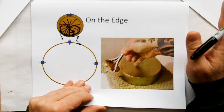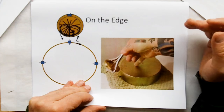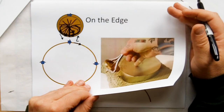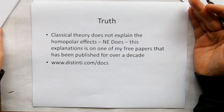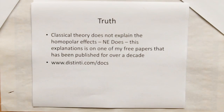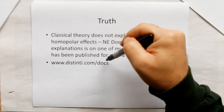Now, to be fair, classical theory doesn't properly explain the homopolar paradox, or the homopolar theory. New electromagnetism explains it real easy. We can do a lot of quantifiable stuff if I had some quantifiable measurements. This is just to blow up what I was going to do. So classical theory does not explain homopolar effects very well. New electromagnetism does. This explanation is one of the many free papers that I've published for over a decade at my site. If you go to distinti.com, docs, it's browsable.